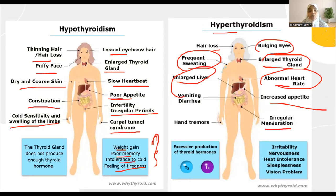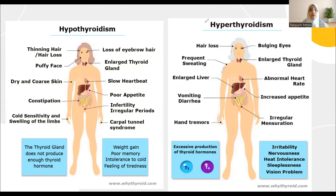Again, irregular menstruation, vomiting or diarrhea, hand tremors, excessive production of the thyroid hormone. So these are some of the important major hyperthyroidism symptoms: nervousness, heat intolerance, sleeplessness, vision problems, irritability, and all that. You need to remember a few of these symptoms in both cases, that is, hypo and hyperthyroidism.